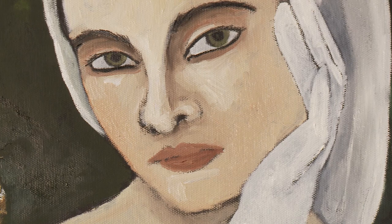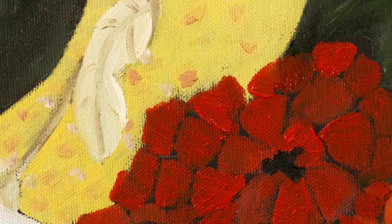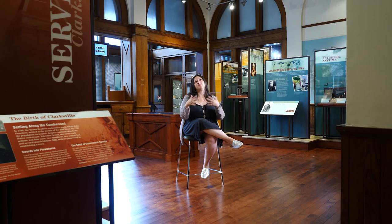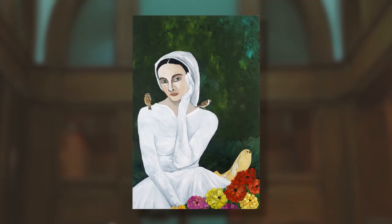There is a yellow bird in the foreground, and that is actually a piece of art that she gave me right before she passed away. So that's kind of a memorial to my friend Jeanette.